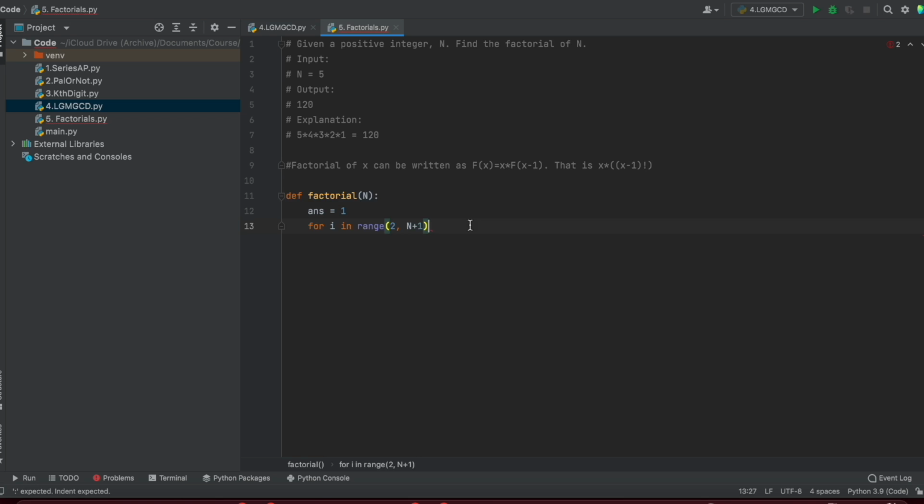If you ask why we're using that range, it is because the first number, no matter what, will be equal to 1, and for that reason here we use ans. So here I will do ans equal to ans multiplied by i. And why am I not starting from 0, for example? Because if I start from 0, this result will always inevitably be equal to 0. So here I'm starting with the last number, which is 1, and in the first iteration this number will be multiplied by 2. In the next iteration it will be multiplied by 3, then by 4, and so on.